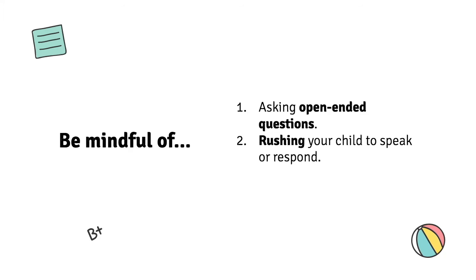So also be mindful of rushing your child to speak or respond. This kind of creates some pressure in your child, maybe even resulting in some anxiety around communication, maybe some overwhelm. So really let them respond when they're ready to respond. It's okay if it takes some time.